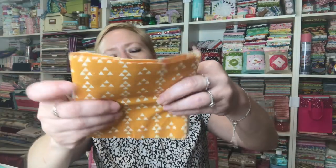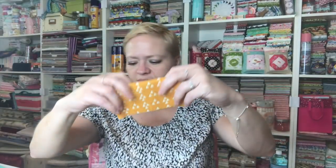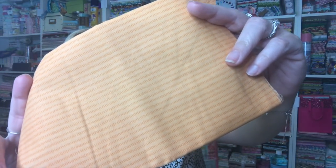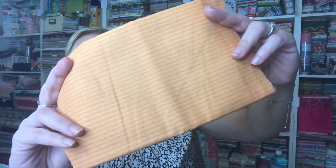And there is this print. It's sort of a mustardy color with triangles. And then we've got, and I don't particularly like this color. I don't even remember that being a real big Fig Tree color. But anyway, I do love pretty much everything else I'm seeing in here. So here's this sort of orangish fabric with darker orange hashtags on it. Or not hashtags, but hashes, I guess you could say.